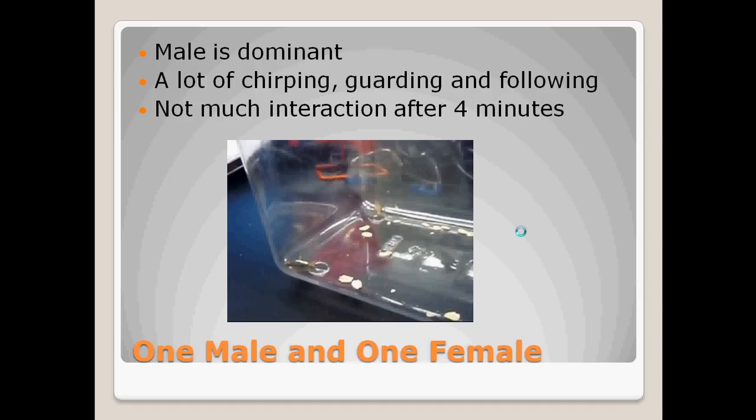After about 4 minutes of observation, there was not a lot of interaction with the 2 crickets, and it seemed as if they lost interest in one another. The male was always the dominant cricket. An instance of the male guarding the female cricket can be seen in this video here.